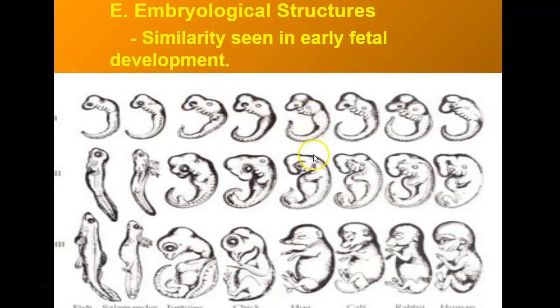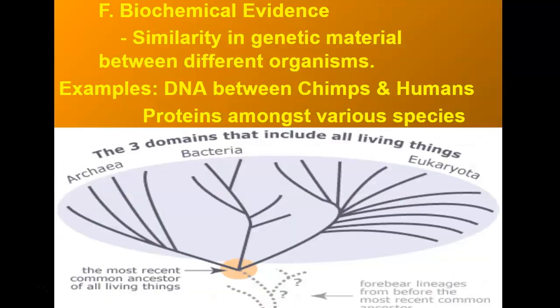And then a little farther along in development, you can see they start to differentiate and they start to look a little bit different. But at this level, especially down here at the mammals, they all look very much the same still. Now you're starting to see some differences between the fish and the salamander, but they still look very similar. And then you get to the last one, this bottom row here, and that's when they start to look different. But the fact that they all started the same is a really strong indicator that they've all evolved from a similar ancestor. They all start at the same point. So it's just a really good correlation. It shows a connection between these species.